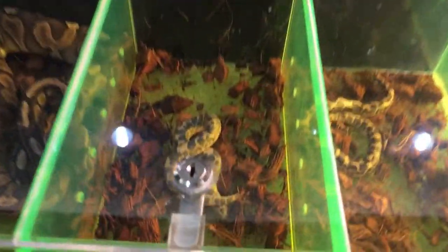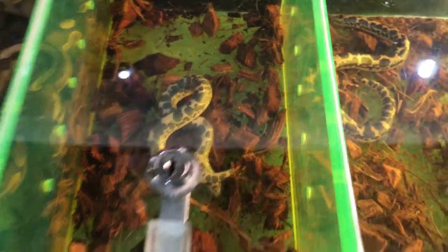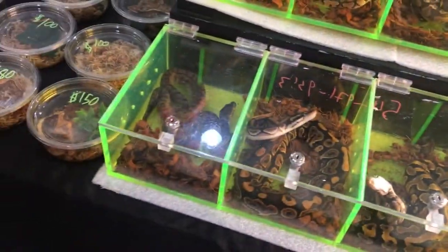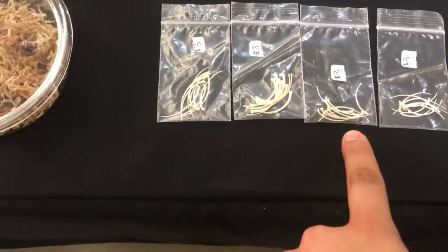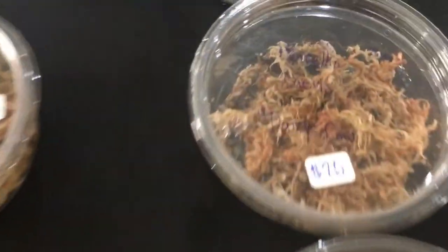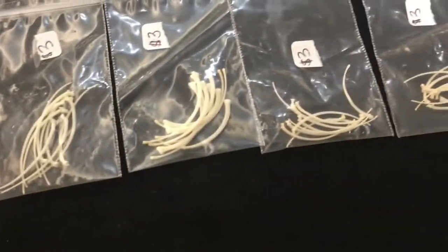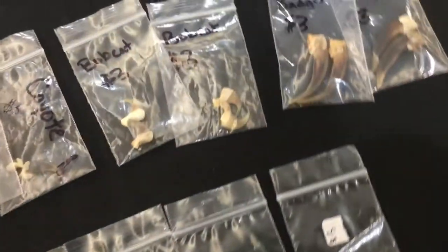Got some Kenyan sand boas with some young little guys. Probably ain't been out here in the world that long. You're into the morbid stuff, reptile bones. I think these are snake bones. We got some isopods. Of course, isopods break down all of your bone and organic matter. Isopods are responsible for all of this looking as pretty and clean as it does.